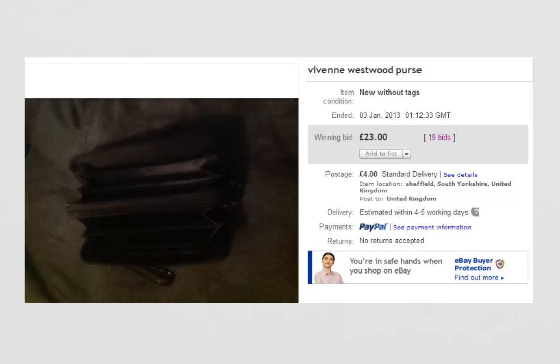Great if you're someone that's buying to resell. This is the perfect listing. If you want to buy a Vivienne Westwood purse, you're going to move on from this. There's going to be others that look better and give you more information. This is not going to be high on your list, and it wasn't, because otherwise it would have sold for around about £50. As you can see, bad photos mean you're losing profit, you're losing money. That extra 5 minutes spent on better photos will make all the difference.